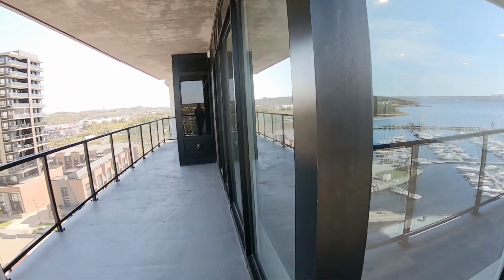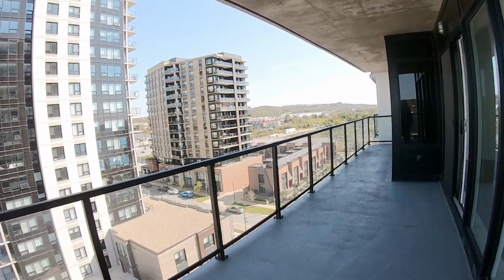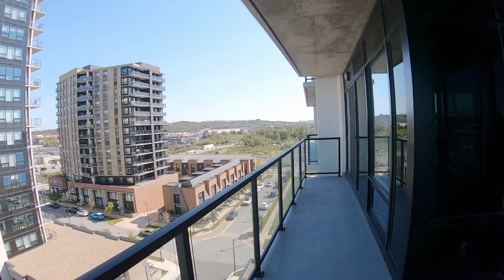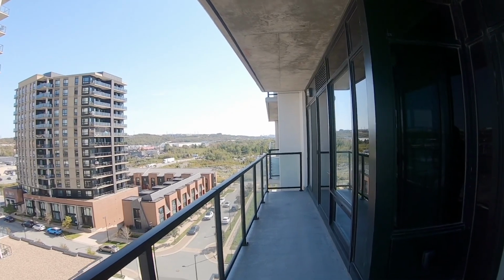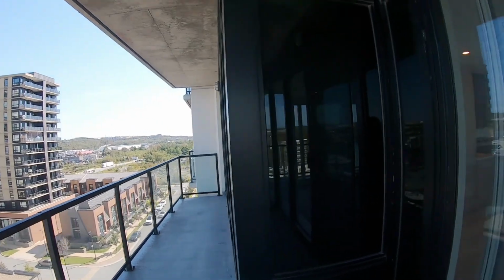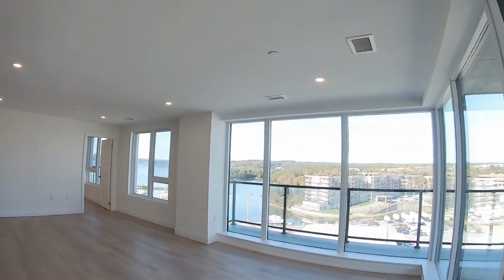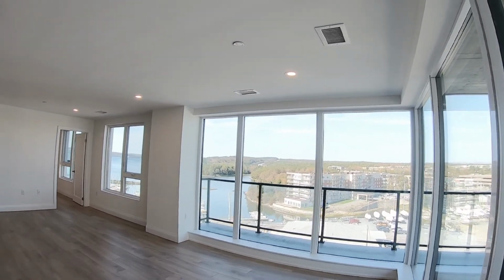So you can see the size of this balcony. It's huge. So the views are awesome. Once again we are on the 8th floor. Over here in the background you can see the bridge to Halifax a little bit and the Halifax downtown skyline. So let's go back in and see what else we have inside in this beautiful condo.